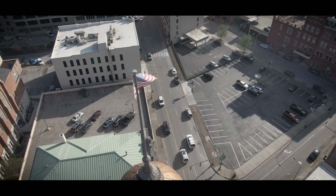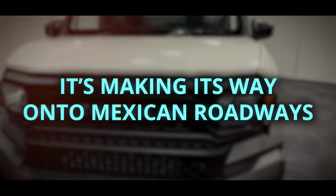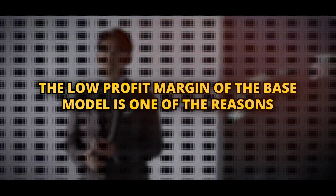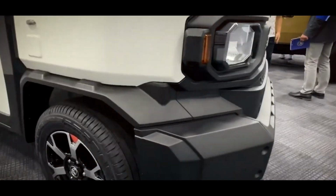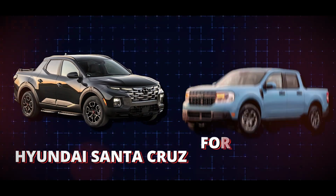Will the IMV-0 ever set sail on American land, you ask? It's making its way onto Mexican roadways, but what about America, the land of pickup truck havens? The short answer is no. There are a few reasons why it won't be offered in the US. The low profit margin of the base model is one of the reasons. The American truck market is already crowded with choices, and the IMV-0 would have to compete directly with vehicles like the Hyundai Santa Cruz and the Ford Maverick.